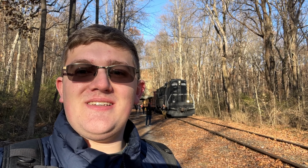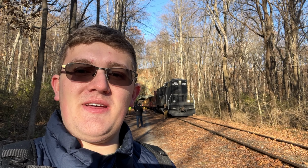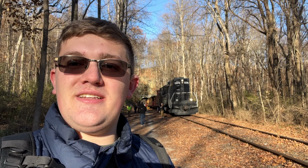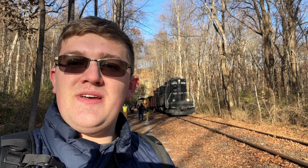Well, guys, it wasn't exactly the steam locomotive that we were looking for. Instead, 6076 decided to make an appearance. But, man, was that still very awesome to see a train pass through the Howard Tunnel. I hope you guys enjoyed it as much as I did. Let's stick around and watch 6076 head back towards New Freedom, and then that'll be it.